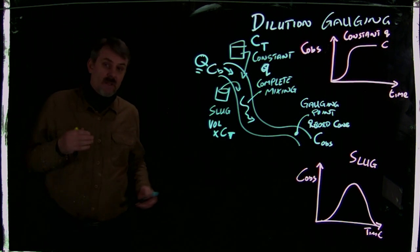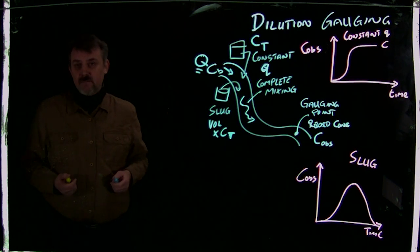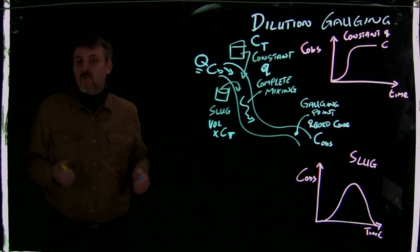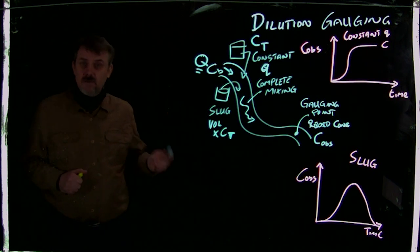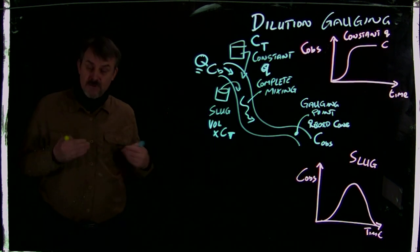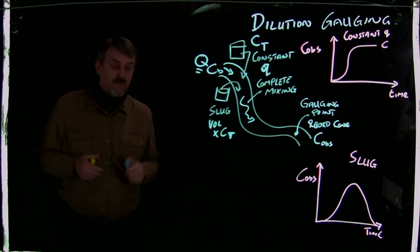Similarly, the whole issue of turbulence makes many of the assumptions with the depth discharge method somewhat questionable. So we prefer to use other techniques, and dilution gauging is one of those techniques which is really very suited to measuring flow in small, turbulent and fast flowing streams.